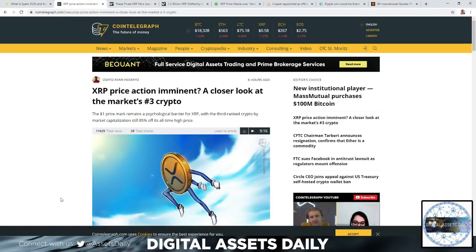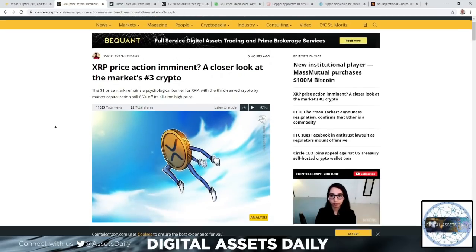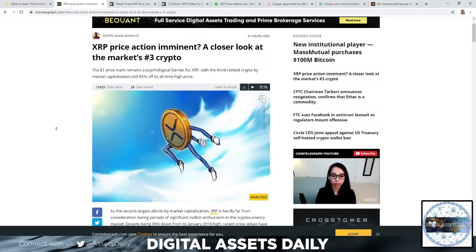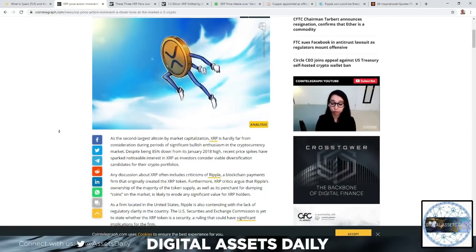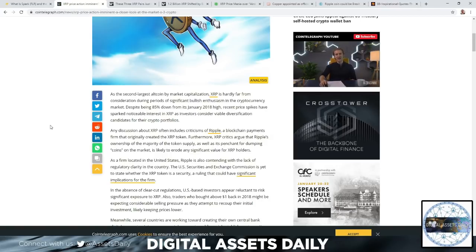Next article: XRP price action is imminent? A closer look at the market's number 3 crypto. The $1 price mark remains a psychological barrier for XRP, with the third-ranked crypto by market capitalization still 85% off its all-time high. Its all-time high was back in 2017, pretty much overflowing into January 2018, when mid-month it hit $3.84, just for your awareness as a new investor.